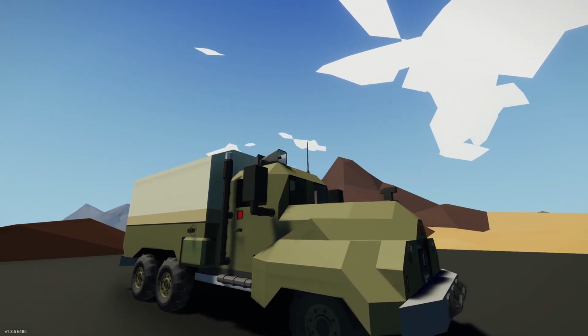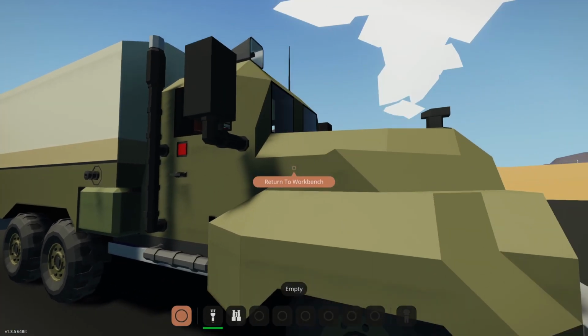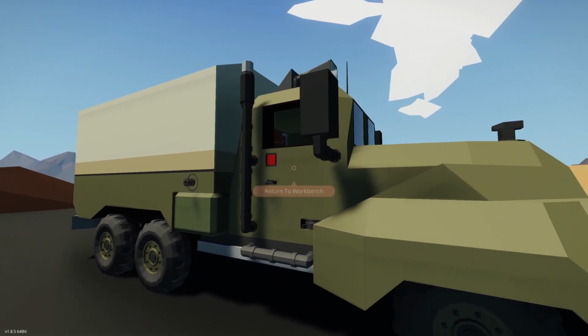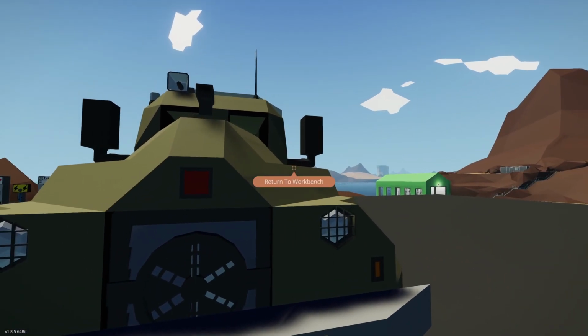So really cool. I like the look of that horn on the top there. The pipe looks a little bare, and you could do something like an air cooler there, which I think would help a little bit with the look of that, but it looks pretty good.